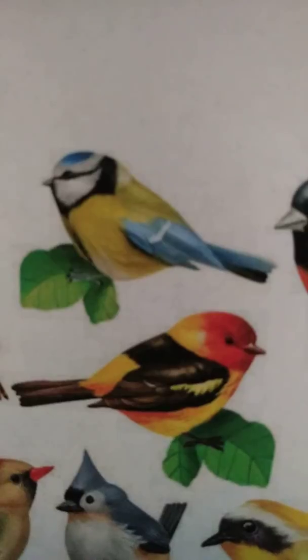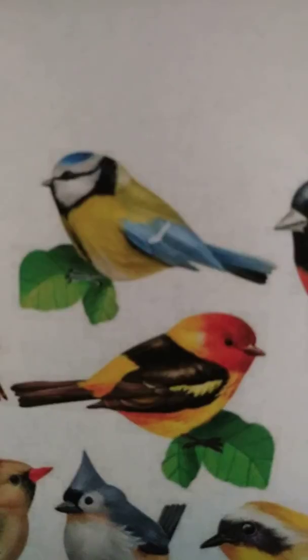Okay, this next bird is called the Killdeer. That's my first time ever hearing of this bird, actually.